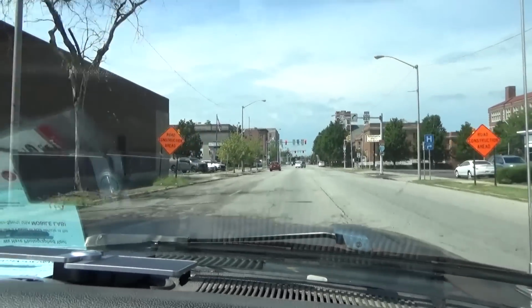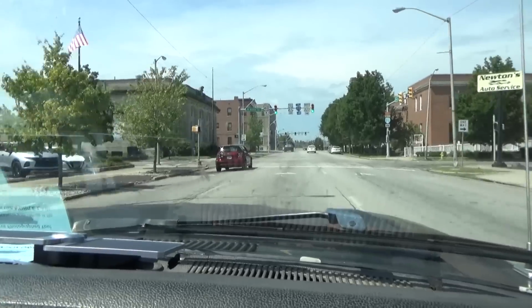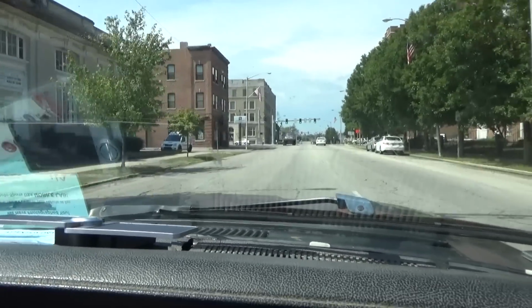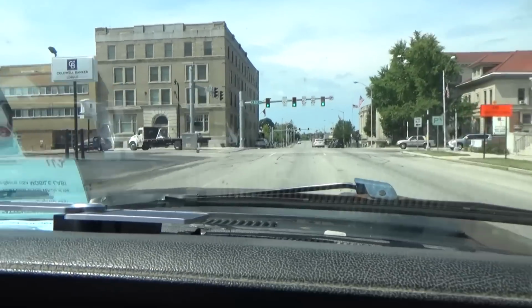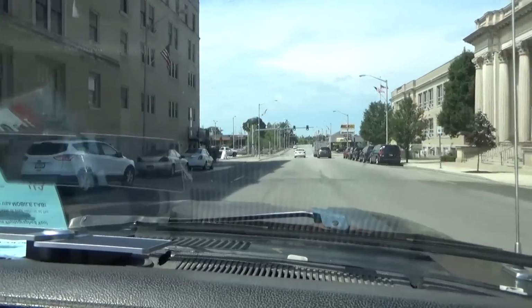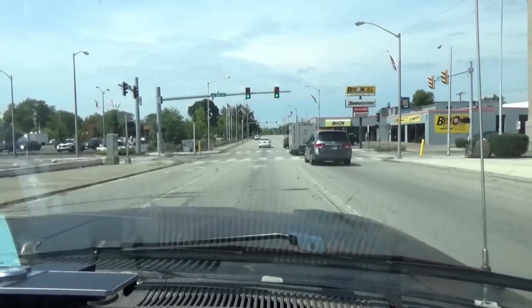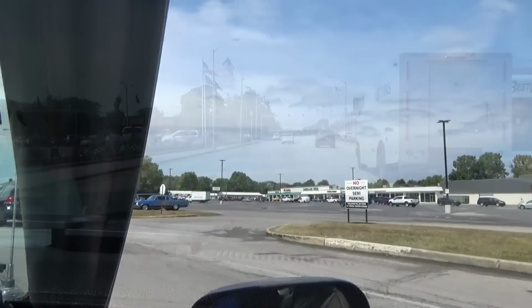What a miserable section of road. I don't even know what town we're in, but look at this. Stoplights every like 60 feet. Could you imagine this in traffic, through here on the Power Tour? It'd be miserable. God awful. Oh, and this whole thing bends to the left. Park where my car's at.